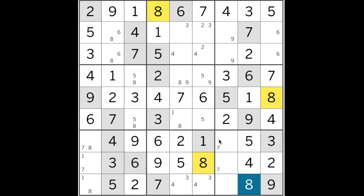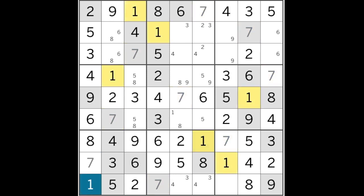Okay, so now we know that this is in fact a 7, because it can't be an 8. Because we've already got an 8 in this block, so now we can prove that that is actually a 7, and the 8 is in this square, and now we can remove candidate 7 here. Okay, so now if this says 1 and 7, what must be in this square? Must be 1 or 7. Can it be 7? Clearly not, so it must be 1, and 7 must be here. Now we've already got an 8 here, so that's got to be a 1.